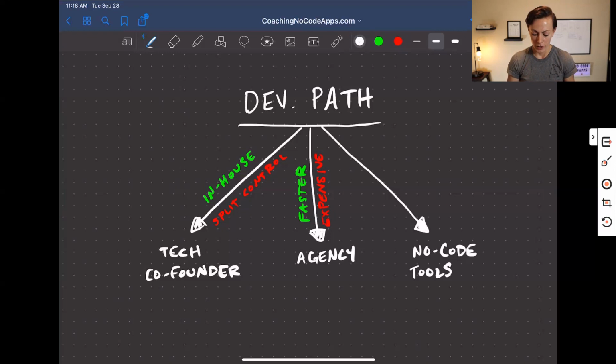So the positives with using no-code tools, and these can be anything from complete development platforms that allow you to build an entire app from scratch to tools that are pre-built that you can just connect to each other and have them communicate and talk to each other, so that you can build out processes without actually building from the ground up. So any type of functionality that you can create and bring to life without having to code is a no-code tool.